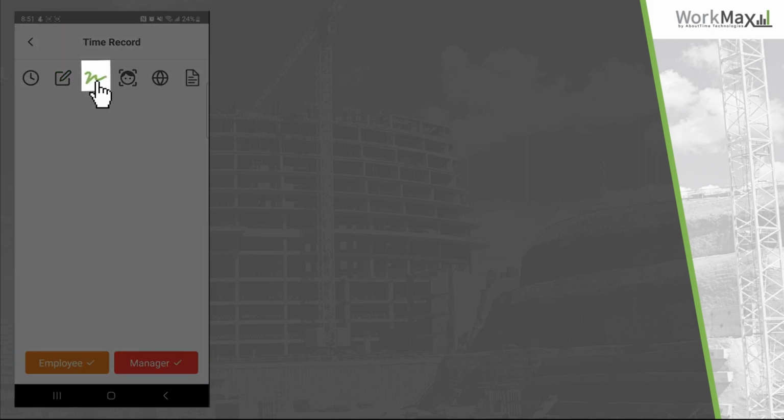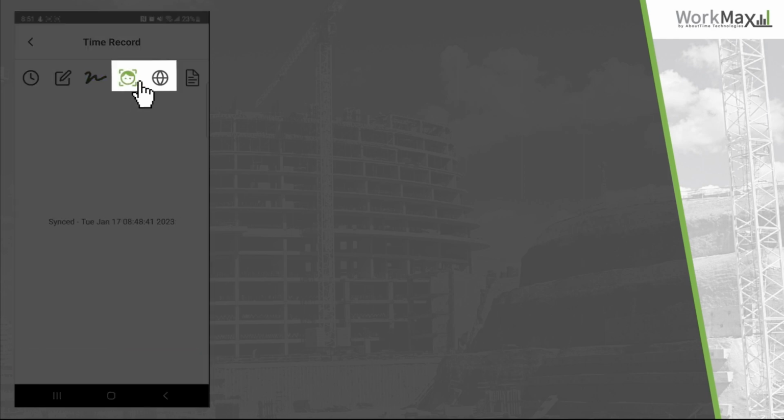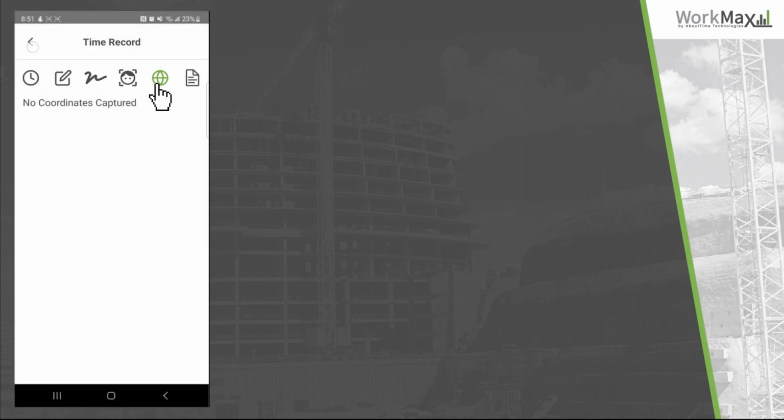The next icon is going to be our sign off. This is where you can sign off your record. This shows that I signed off for today and that I should be good to go now. We also have our facial recognition area and location, which just shows what GPS ping was used.